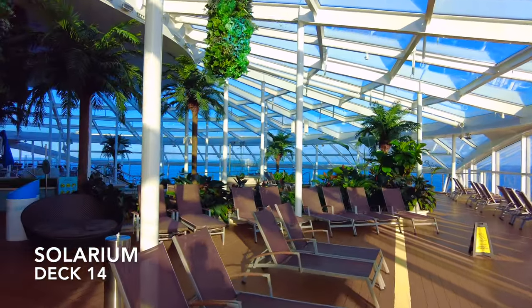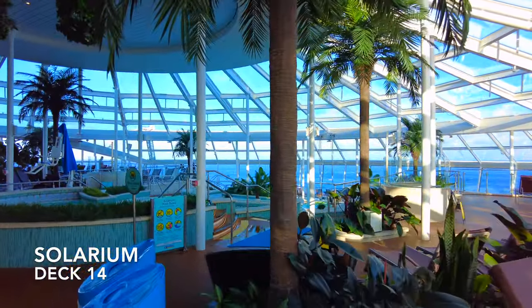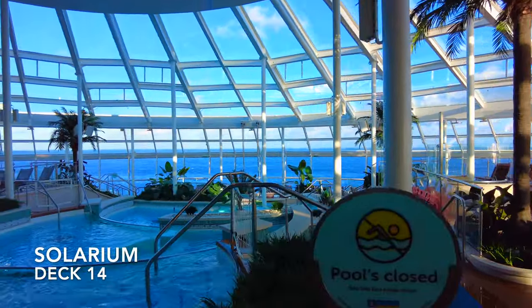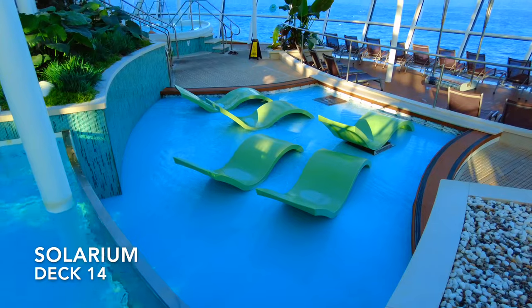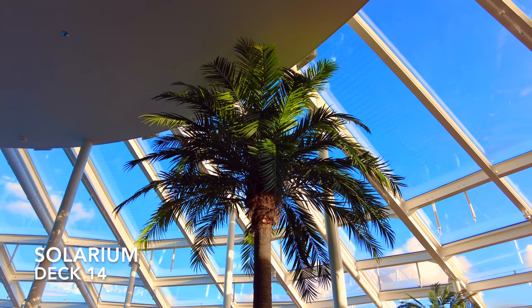This is the adults only solarium, a stunning indoor pool area exclusive for adults. It's an extremely relaxing part of Anthem where you can read a book or just lay and watch the world go by. You'll find cascading swimming pools heated to 35 degrees Celsius, palm trees, hot tubs, a swing, and loads of comfortable seating. Definitely the most stunning pool area I've seen on a cruise ship.